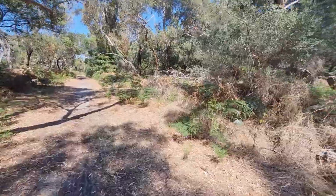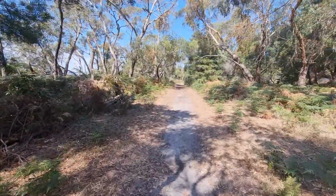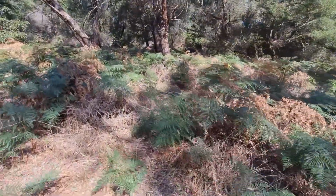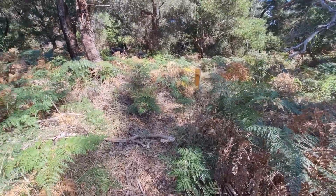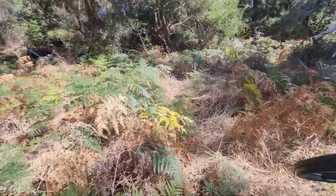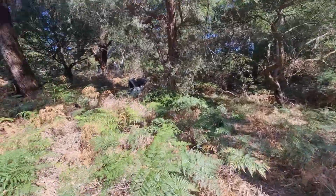Alright guys, well, no idea how long this track goes for. I'd say it's coming to the end though, but actually I can see, what's this? So there's a marker pole just here, and it looks like there's a car there. Just have a quick squeeze in here.